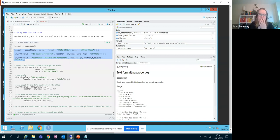This was one of the previous options, and it means that I've got two sections, and the slide divides the body into two. The overall title is going to be this one, and on the left hand side, again, we're using this location, and we've got a ph underscore location underscore left. But you can do as we did before, and say I want it to be in exactly this position.